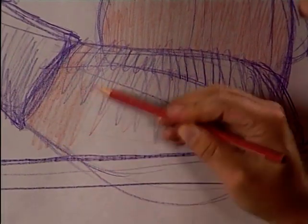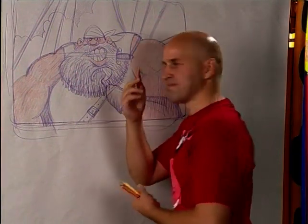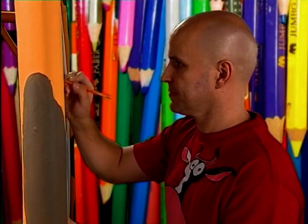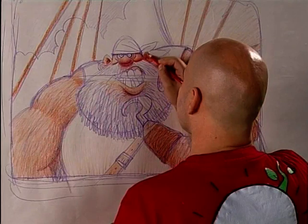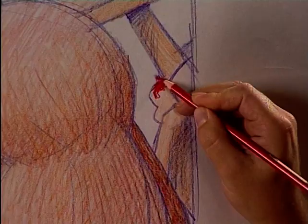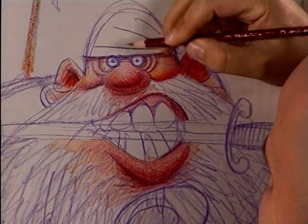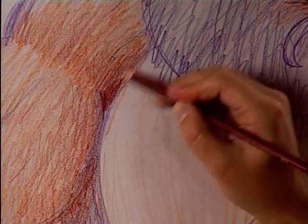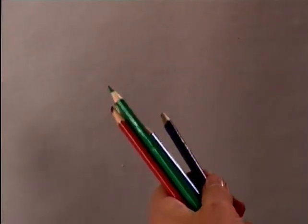The body has a soft pink as a base color. On top of that, I add orange, brown for a shadow, and red to give him a fresh, suntanned look. As I work with each individual color, I also color in details around the picture, like this leather strap. I continue with a simple pattern for his headscarf.